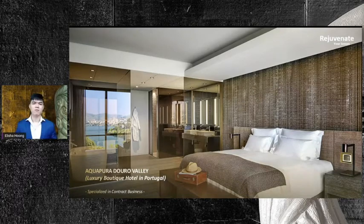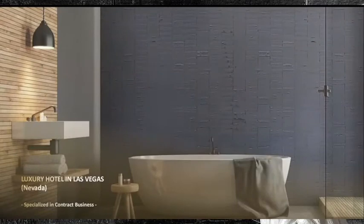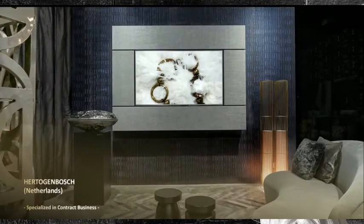Here are some of their completed projects. This is a luxury boutique hotel in Portugal with a timeless design on the bed. This is a boutique hotel in Las Vegas with a more natural design, which is almost seamless with no joints. And this is one in Netherlands using a more metallic design for one of the showrooms.